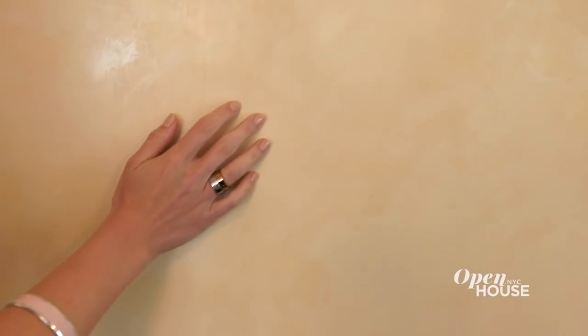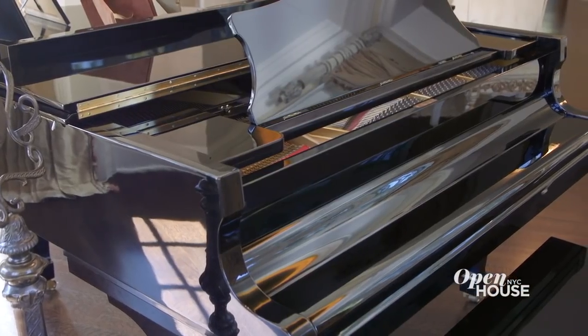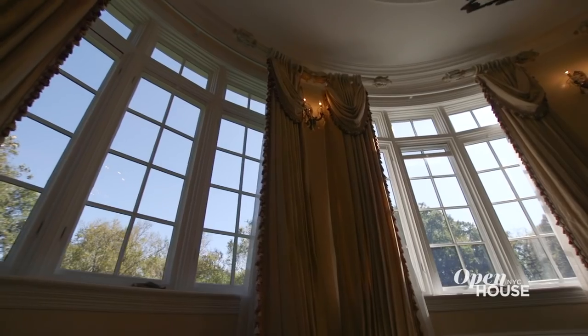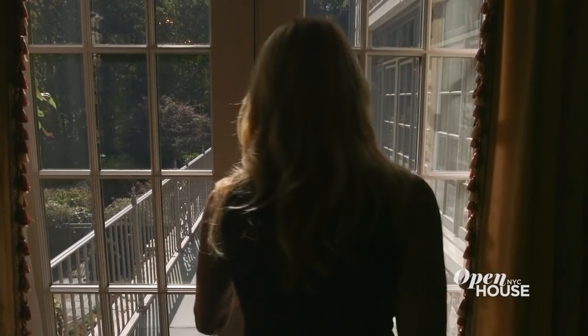The Venetian plaster walls, wide plank oak floors. There's even a step-up music area with a grand piano that you can't help but feel you're on stage. The music room even has a gold leaf ceiling. How's that for bling? There's a curved wall of windows where you can take in the bucolic views. And to get closer to those views, you can just step out on the terrace.